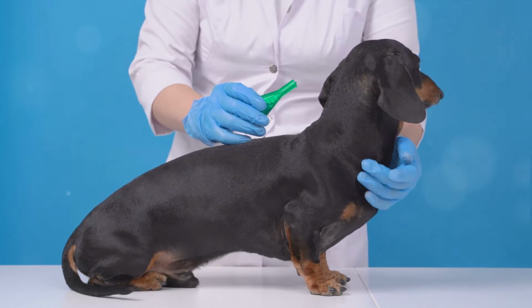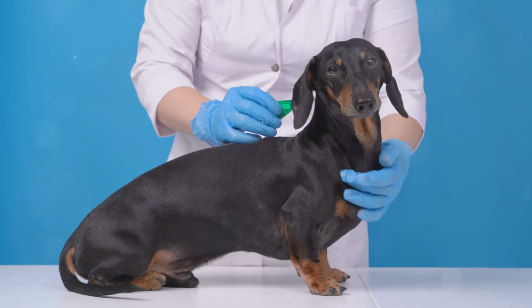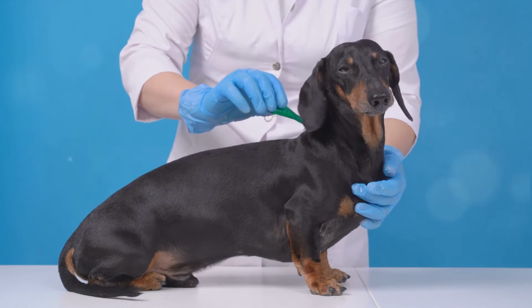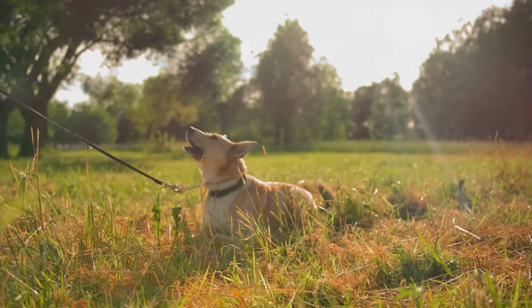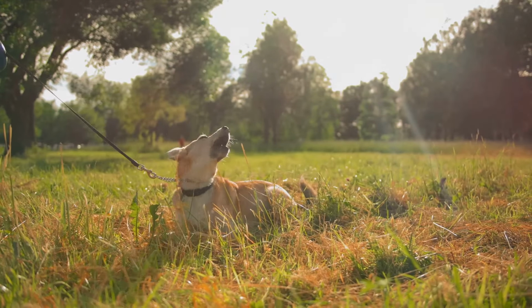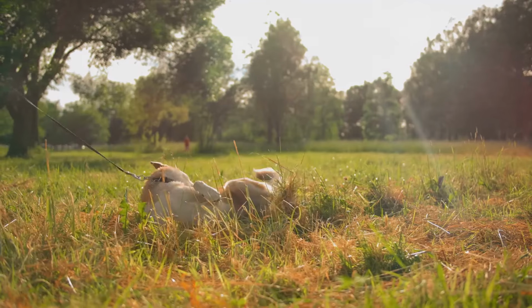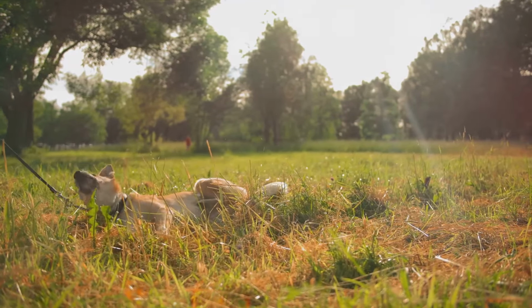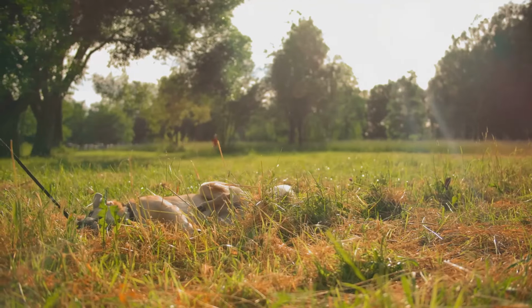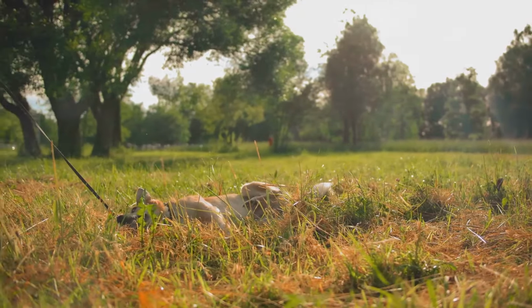Choosing the right product. Select tick prevention medications based on your veterinarian's recommendation, tailored to your dog's health, size, and environmental exposure. Monitoring and action. After applying tick medications, watch for any unusual symptoms such as excessive scratching, lethargy, or behavioral changes. If you observe any severe reactions, consult your veterinarian immediately.